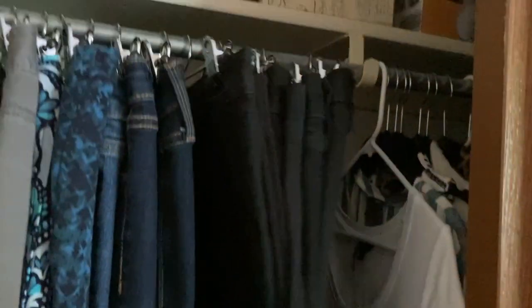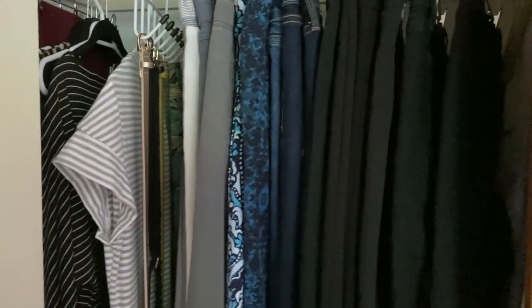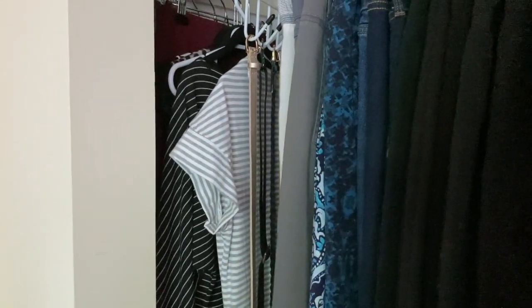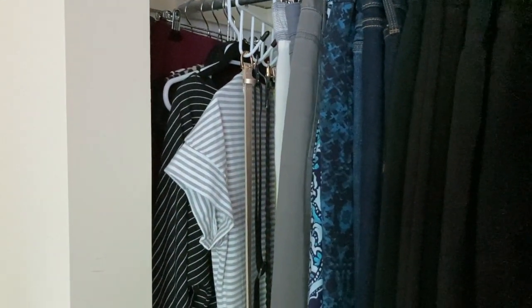These are all black pants, which seems like a lot, and they are different, but yeah, I can probably pare some of this stuff down. And as far as dresses go, I very rarely wear dresses and skirts these days. I need a few of those, but not too many. So I'm going to be pulling all of this stuff out as well.